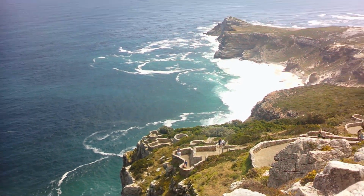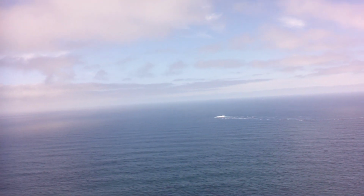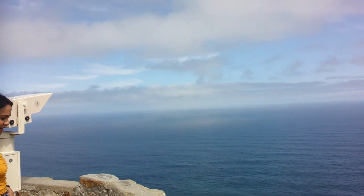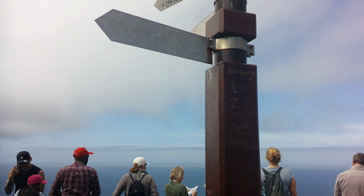So that's where we walked from. That's the beach over there. This is the lighthouse here. And out there is a swell. And this is how far away we are.